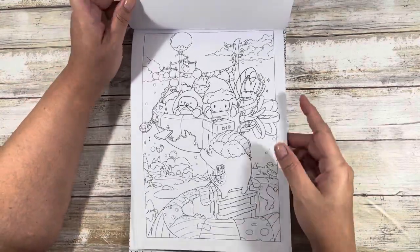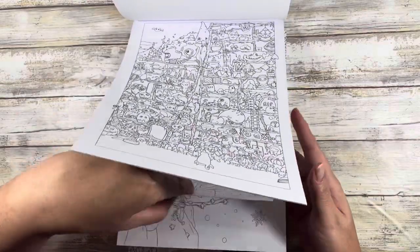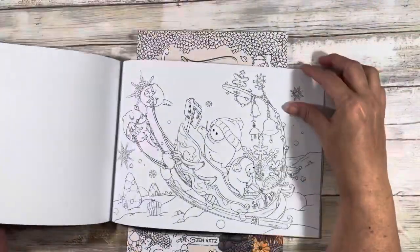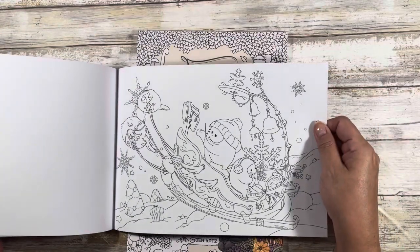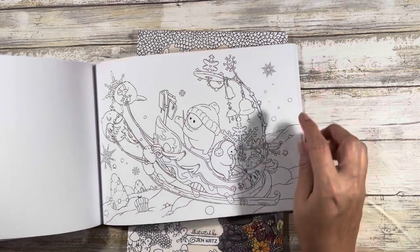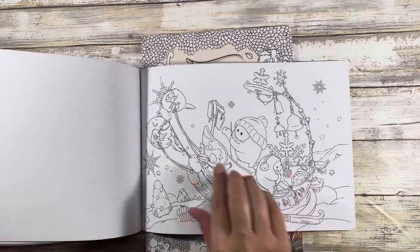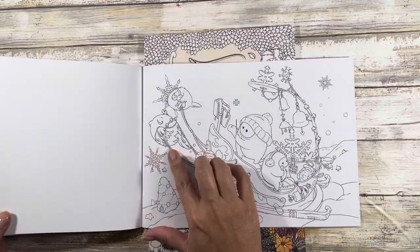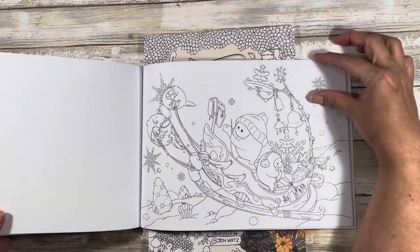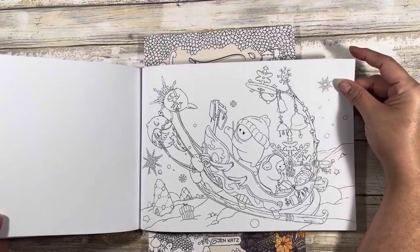It is getting increasingly harder to show this to you because of the way that it's bound together. This one is a landscape picture. And so it looks like he's like a DJ. But instead of reindeer, they have birds to propel them. I mean, makes sense. Birds fly, I guess.